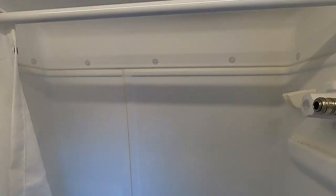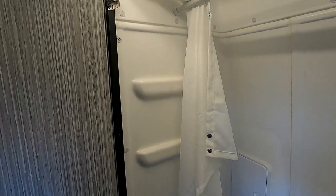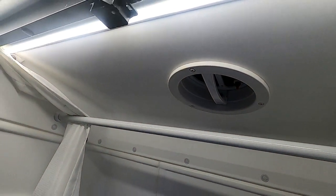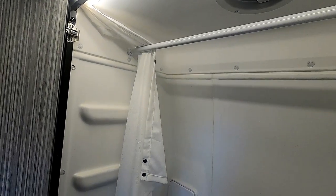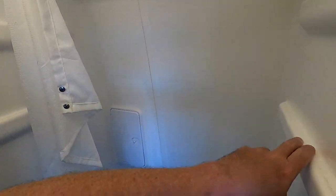You can also take a shower. It has hot and cold water, a shower curtain. The shower curtain actually hangs out here to the edge of the door, and you take a shower in there. And there's a fan to let your hot air and moisture out while you're taking a shower. So it's very usable. There's shelves that go on these brackets right here.